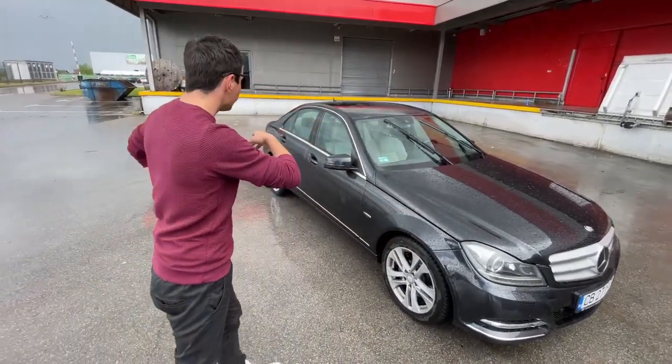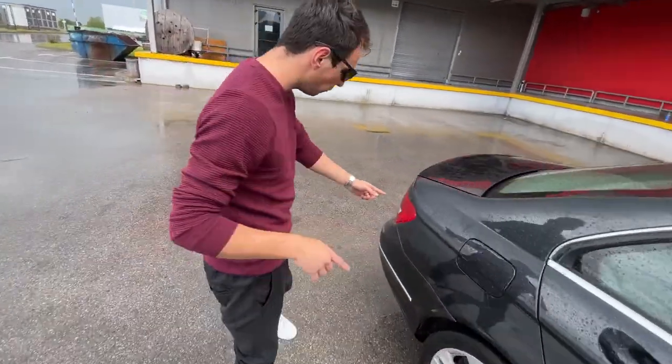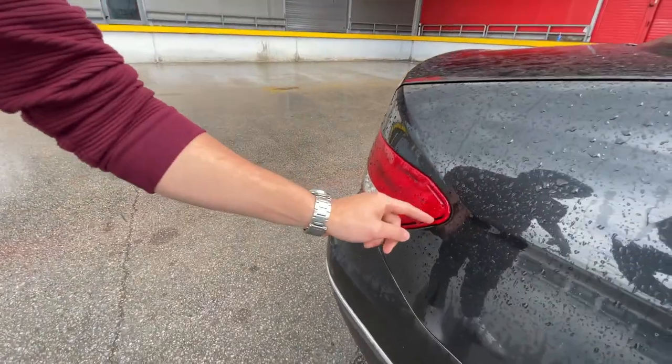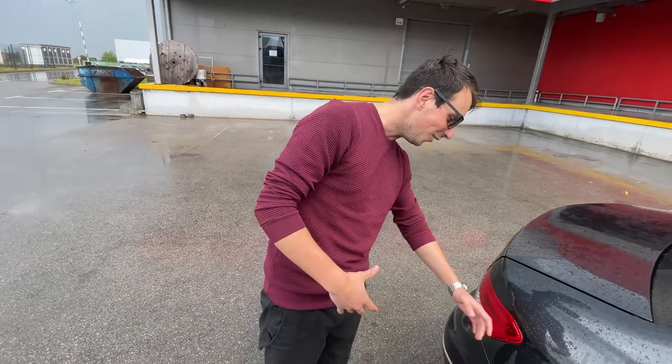Yo, let me show you some sporty parts. Look at this. It's got vents. Look at it. Hey, it's got vents for that speed. It's got aerodynamic tail lights, bro. It's got that speed, bro.